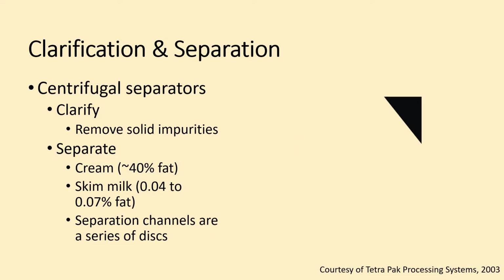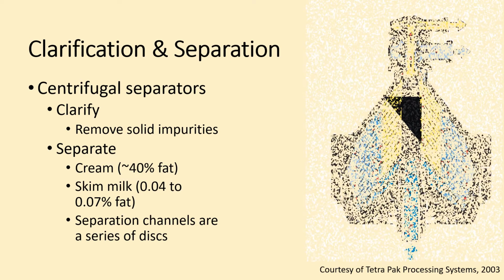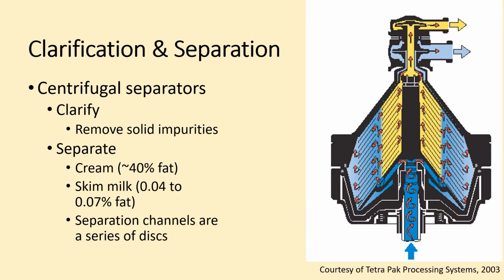The first step that milk undergoes when it enters the plant is clarification and separation. Clarification removes any solid impurities like cow hair that might have gotten in or somatic cells, and separation is essentially separating skim milk from cream. It happens with centrifugal separators.